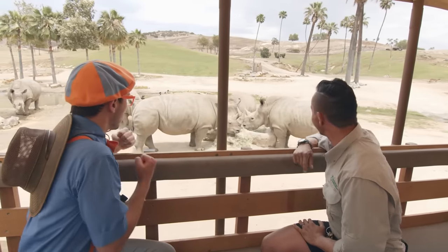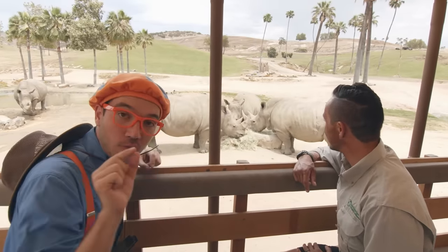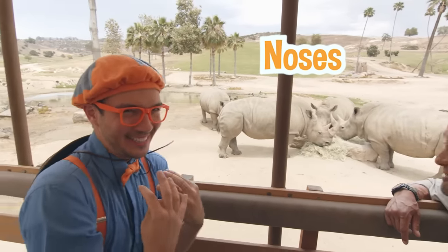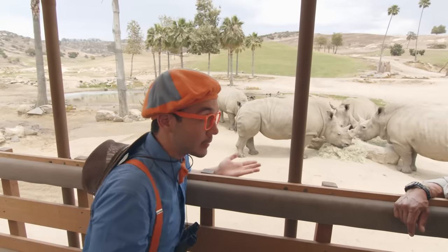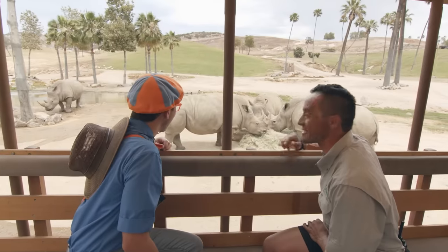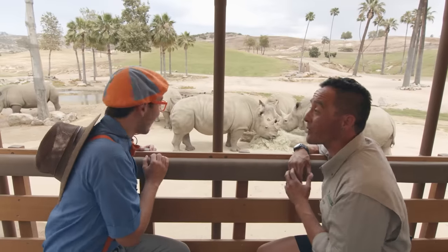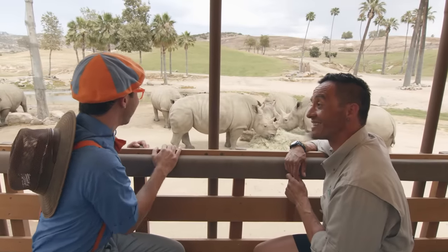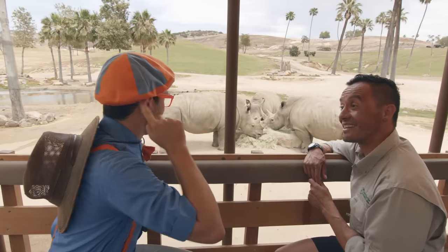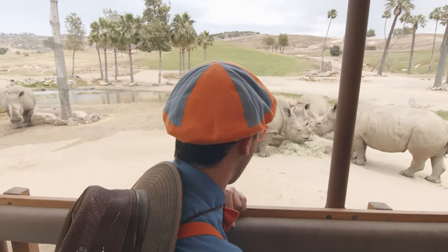Wow, it is so cool and so big. Whoa, and look, they have really teeny tiny eyes, but they have really big noses. I bet that means they have a really good sense of smell. Yeah, you're absolutely right, Blippi. That's a good observation. These animals have an excellent sense of smell, and really good hearing as well. You see how those ears can move around so they can always hear what's going on around them? Wow, that is amazing. Their ears are so fuzzy. Whoa, look, you see all the little hairs and fuzzy parts? Rhinos are so cute.